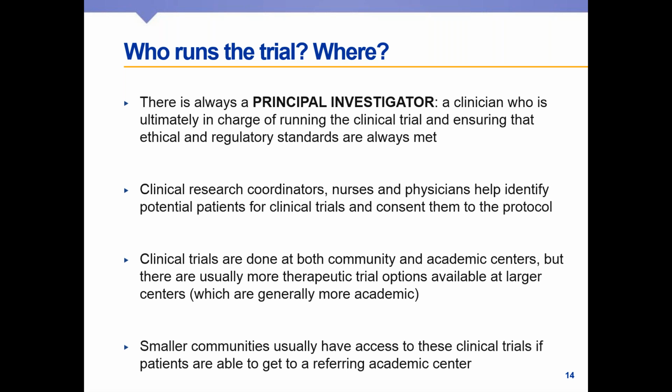These trials can be done in both community and academic centers, and lots of cancer trials are done at both. But as patients will tell you, and as I've noticed in my own career, there are definitely more options available usually at an academic center. And the main reason for that is that the academic centers are affiliated with the universities, which are the places where some of these ideas are grown.